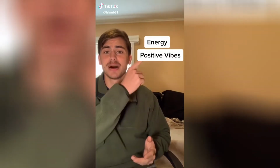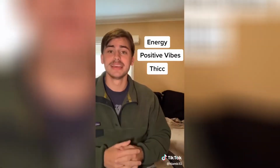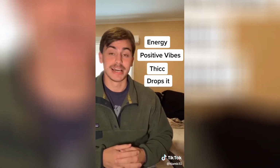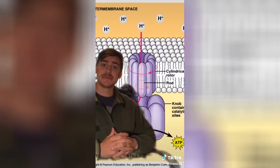Fellas, does your girl give you energy? Does she let in those positive vibes? Does she got that skinny top but wide bottom? And most importantly, do you love when she throws that in a circle? I hate to break it to you guys, but that ain't your girl. It's actually ATP synthase giving you energy throughout the day and letting you get stuff done.